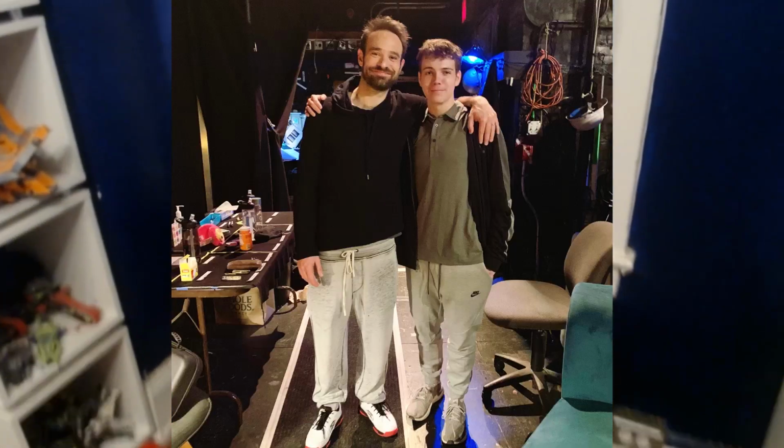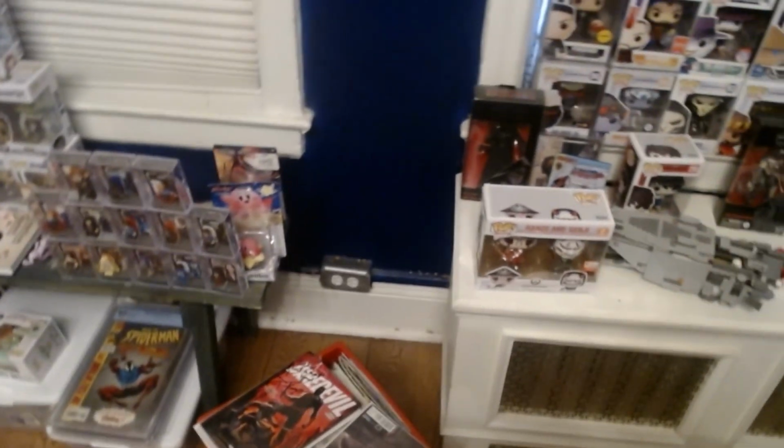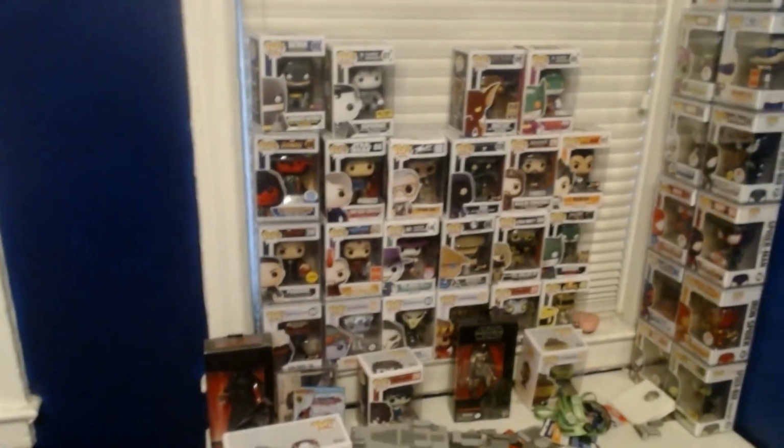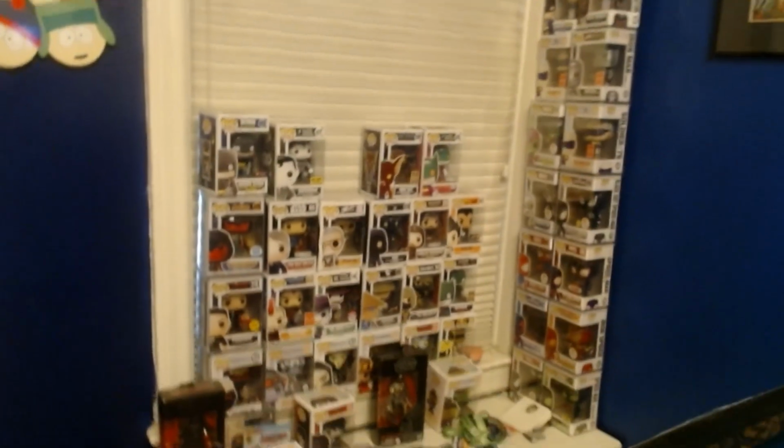That Daredevil one down there is actually signed by the guy who plays Daredevil in the Netflix series, Charlie Cox. Then we got some amiibos when I collected amiibos. As you can see, we got the Shimada Brothers Funko Pop down there, as well as a wall of all my other Funkos and some assorted Star Wars figures. Then we got my South Park clock up there. Gotta love me some South Park, you know, Cartman.